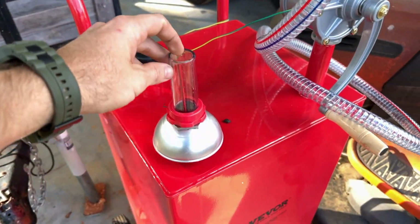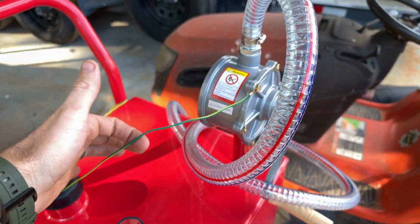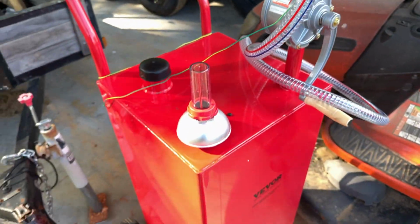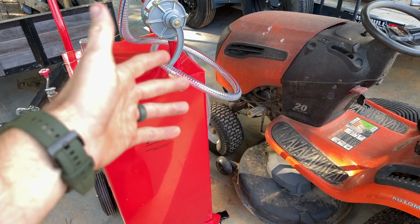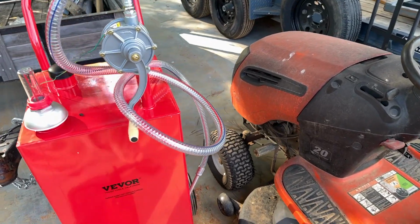This is a little sight gauge. The little needle goes up and down so you can tell how much is in there. It's got a little grounding or bonding wire with a big alligator clip. I just got it clipped back here for storage. That way you can bond it to whatever you're fueling up, just to keep static electricity down from creating a spark and igniting the fumes coming out of the gasoline.